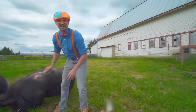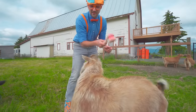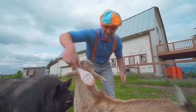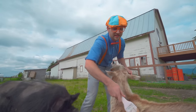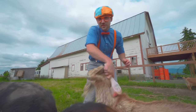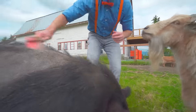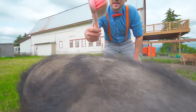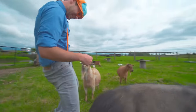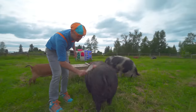Whoa. The skin. Hey. Would you like to get brushed? Yeah, there you go. Does that feel good? It's kind of like a bath, but without water, and it doesn't clean you. It just feels really good. I like taking baths and showers, nice and clean, and rubbing a brush on my skin. Here you go. Let's get you right there.